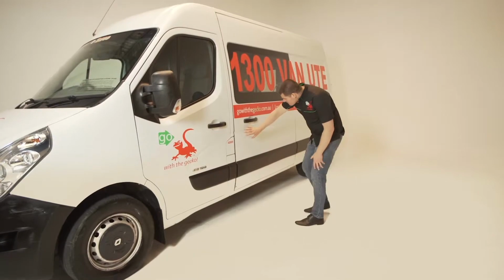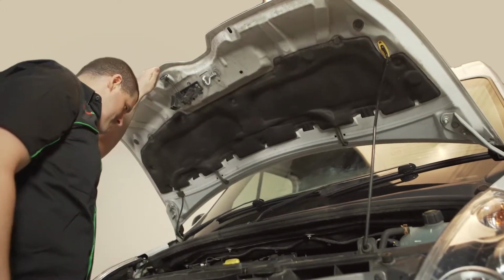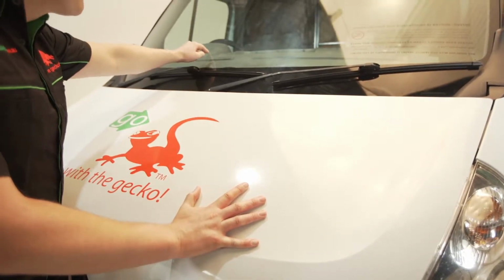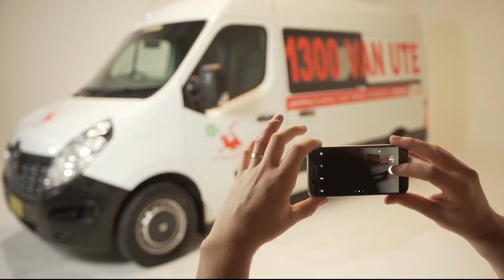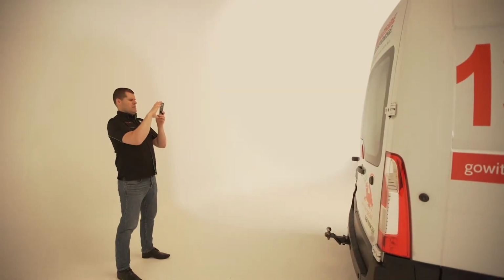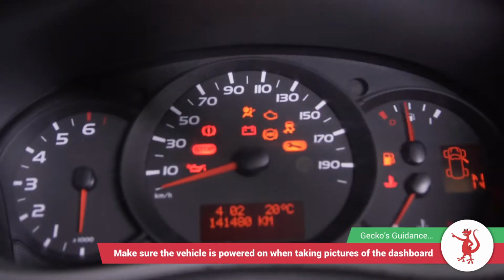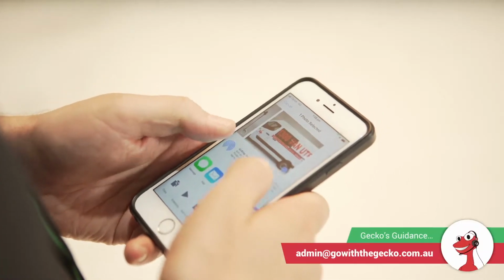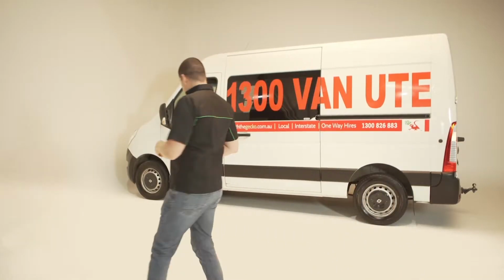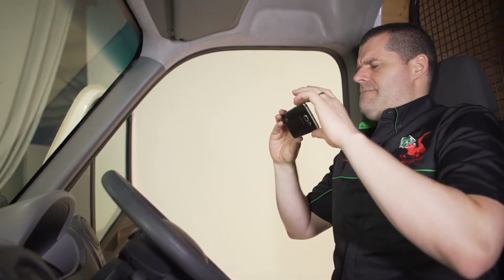Firstly, make sure you walk around your vehicle and inspect it for any signs of damage and check all fluid levels. Whilst we regularly service and repair vehicles to make sure they remain in great condition, wear and tear can occur. To ensure an accurate record of the condition of the vehicle, we require you to take 6 pre-hire photos of all 4 sides of the vehicle and the odometer reading and fuel gauge, and email them to admin@gowiththegecko.com.au. We need you to repeat this process at the end of your hire period to ensure an accurate record of the vehicle's current condition.